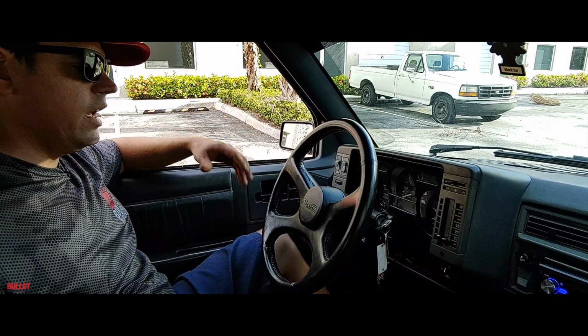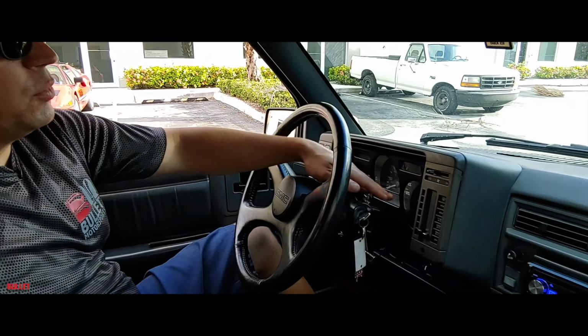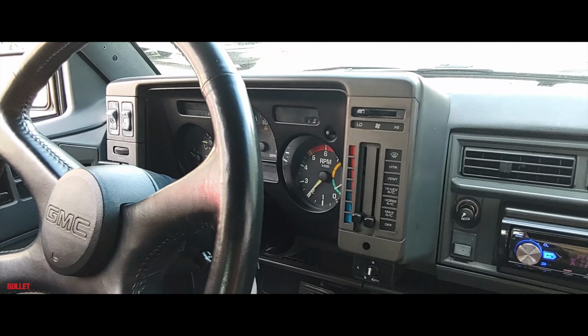Okay, so we're inside the cabin of the Typhoon right now. Look at how nice the dash is. You've got your boost gauge over here that operates as it should. You've got your RPM gauge so you can bring your RPMs up and it works. Your temperature, oil pressure, voltage, fuel, and then your speedometer.